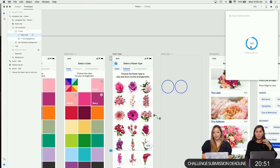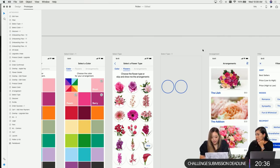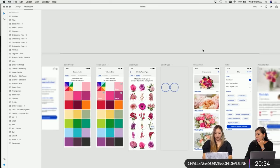Cool. Show that example. This is creating a public link. Yep. Sometimes it takes a while. I mean, you had a lot of assets. Maybe it's grabbing everything from my board, because I think it is.